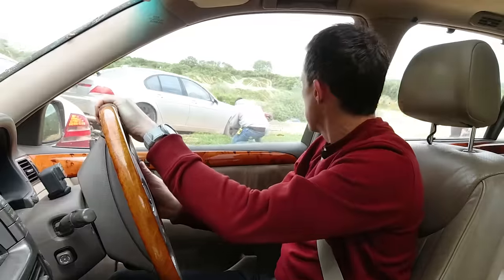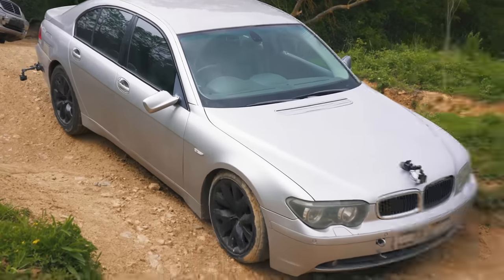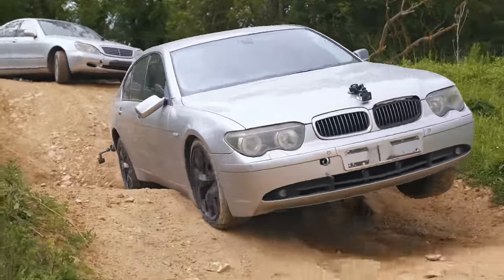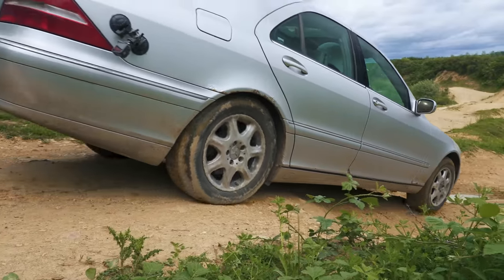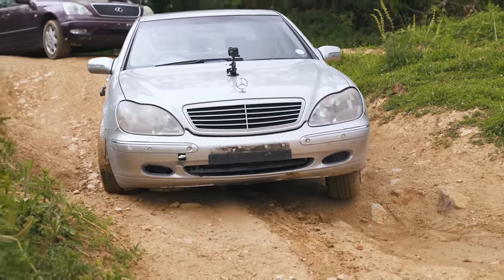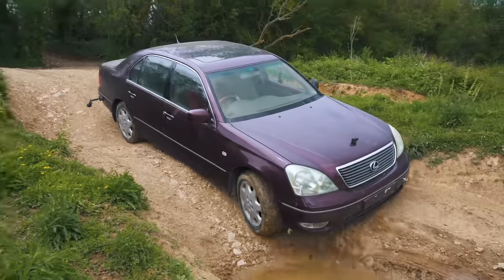There goes the BMW first. We're going to get some wheel in the air action. Whoa, yeah! That BMW looks so cool. I think the Mercedes is doing it slightly better though. Oh, here we go. This is quite scary. I don't want to damage my luxury limousine. Oh, just easy on the brakes. Oh, it's really nicely done.